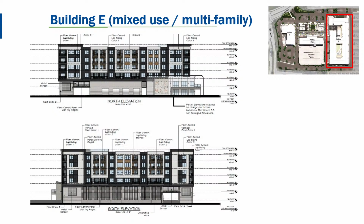You are seeing here the north and south elevation. So the north elevation is some back of house along with access to the parking garage, which is internal. The south elevation also has access to the garage with decorative metal screening that exposes the parking deck.